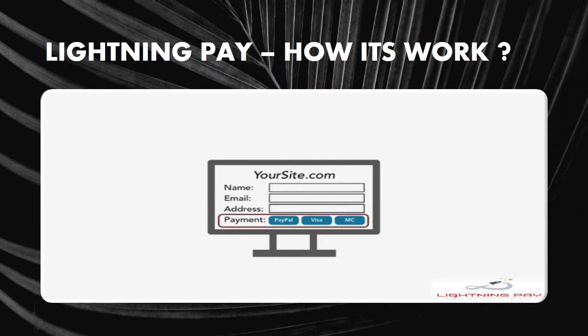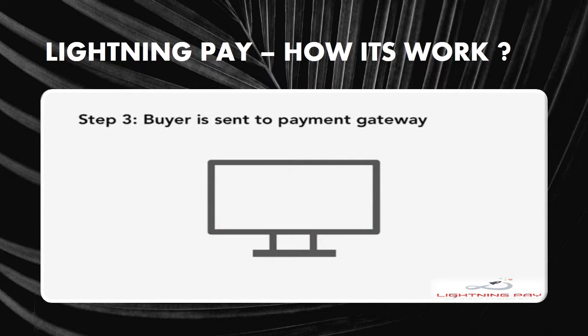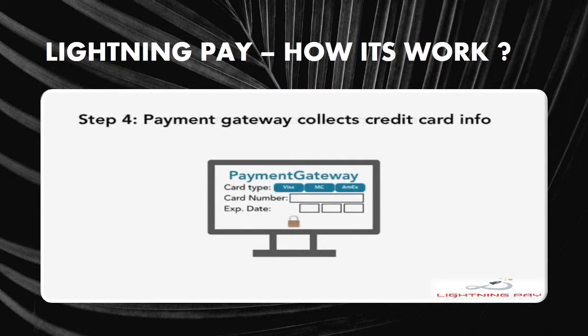Once they've filled in that information, they need to select a form of payment. Once they select a payment option, they are sent to the payment gateway. The payment gateway then collects the credit card information or whatever other payment information that's necessary. This is all done in the secure servers of the payment gateway and is done away from your site, so you are no longer responsible for the security of this transaction.